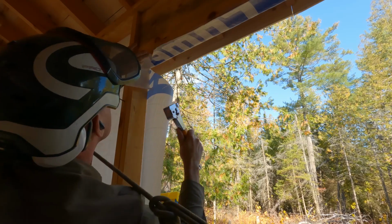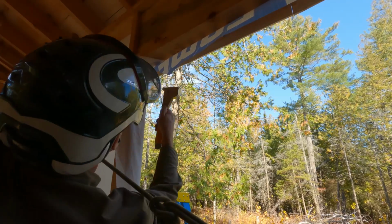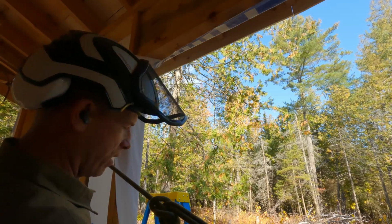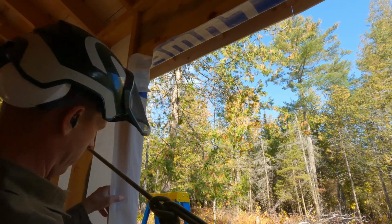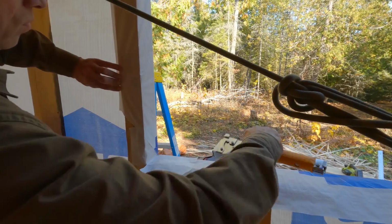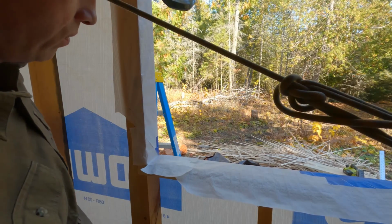Don't staple your fingers. I don't really know how to do this. I'm kind of making it up as I go. I'm going to tape it all anyway, so I guess it doesn't matter. That's the best I can think of. Makes sense to me.